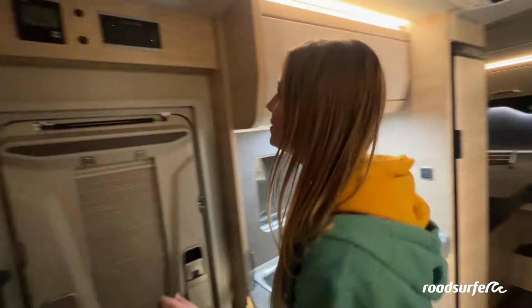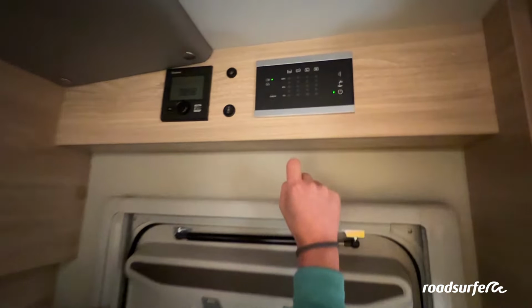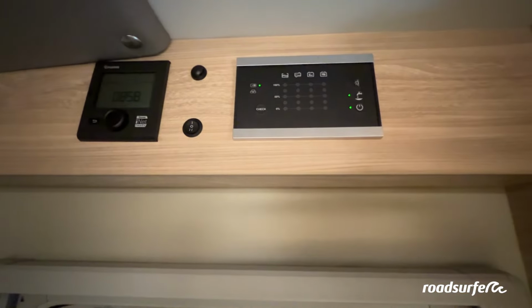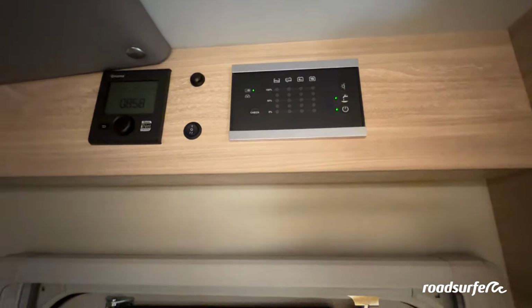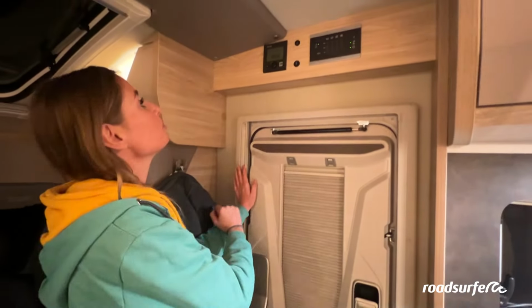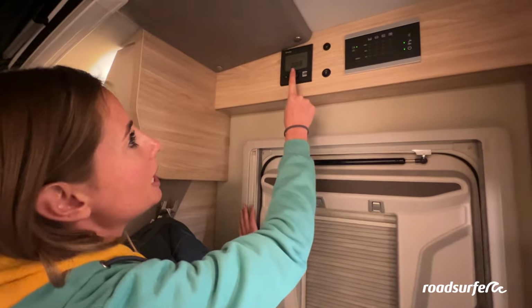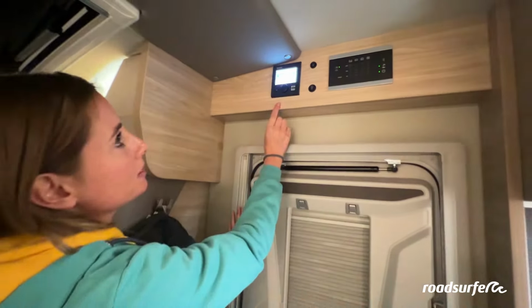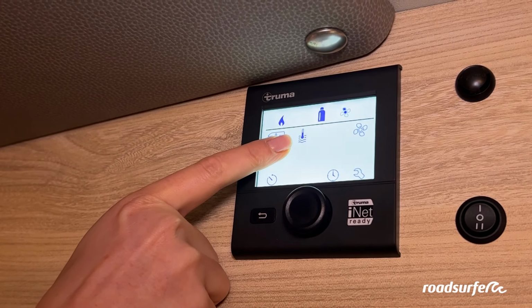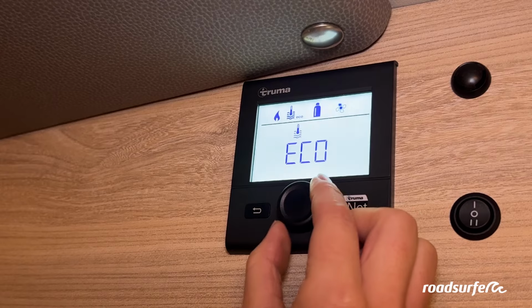So that you have flowing and warm water in the bathroom, you will need to activate the onboard computer, and you have the water pump here. When you click on it, then it will light up green. Now the water pump is on, and so that you have warm water, you must turn on the boiler. You can do that via the onboard computer. Click and turn on the knob once until the boiler lights up, and then click once. Keep turning the knob, and then you can choose Boost, Hot or Eco.